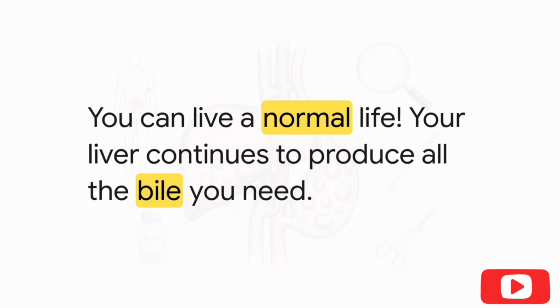Now, if you do end up needing surgery, I have a highly reassuring fact for you. You can absolutely live a completely normal life without a gallbladder. I know it's a huge source of anxiety for patients, but scientifically, remember what we talked about in Section 1? The gallbladder is literally just a storage tank. Without it, your liver doesn't skip a beat. It will just continue to produce all the bile you need, dripping it steadily and directly right into your intestine. Your body is brilliant. It adapts seamlessly.